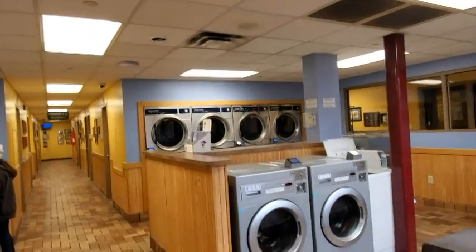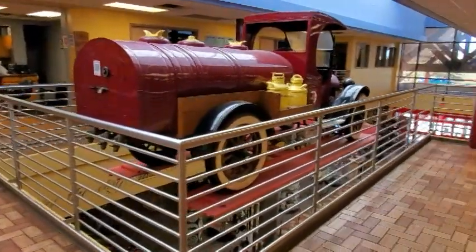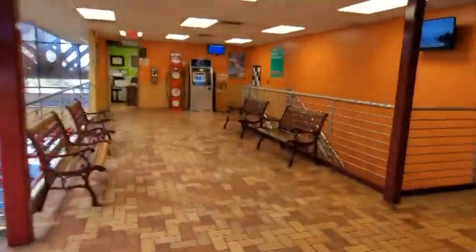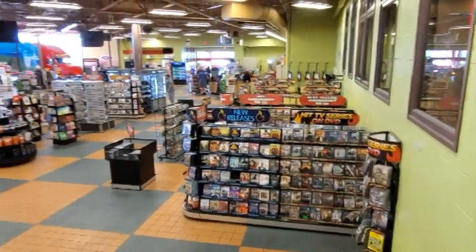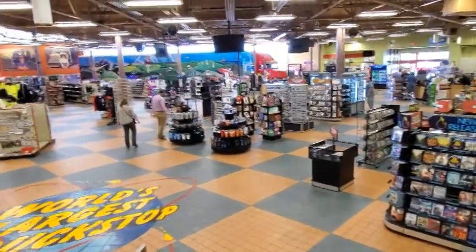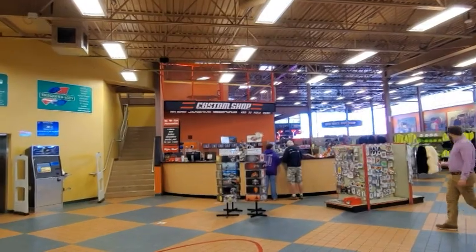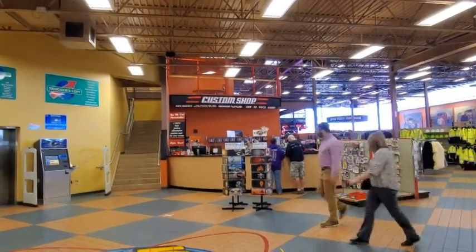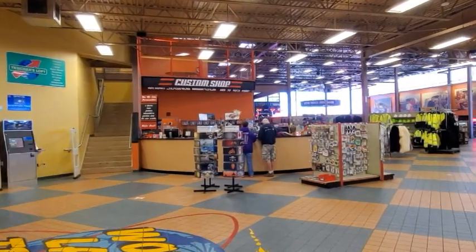Right, so we have our laundry facilities. We have a barber. And then you have your chiropractor. I think that's up here. So we're gonna head back down. You can also have some shirts customized. Comes with vinyl printed for your truck. It's pretty cool.